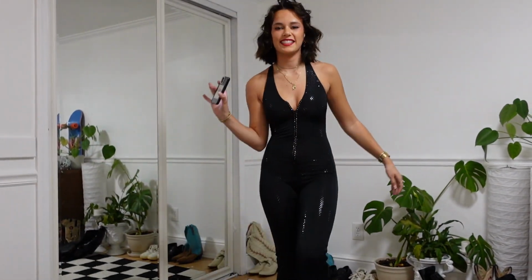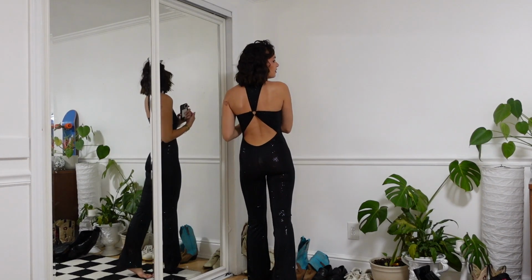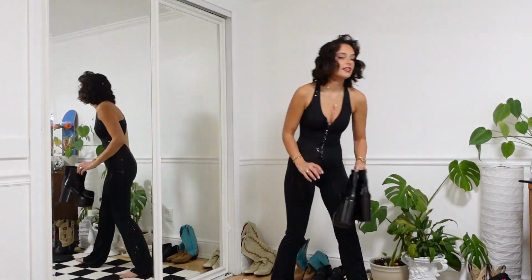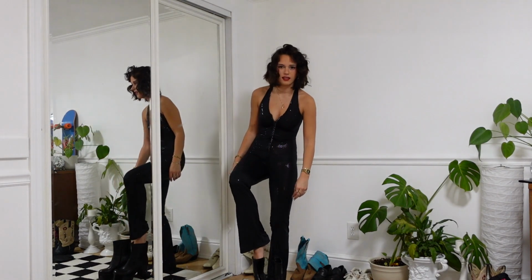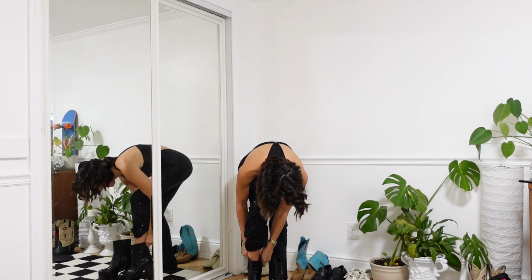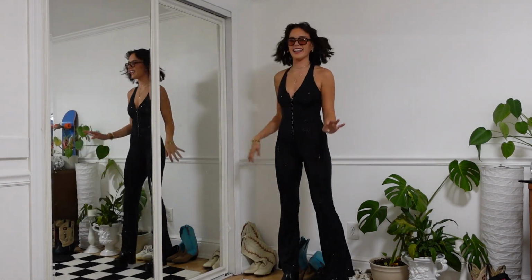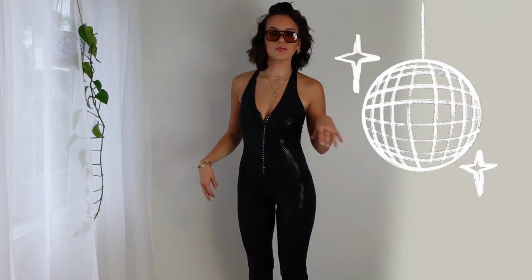You guys, this is just so freaking cute. Look at this, it fits me like a glove. So go-go boots, that's something we've got. Again, none of these shoes are going to be with the costumes because that would have really been a lot of money. I don't want to give up this costume, it's so good. And some colored sunglasses, okay. I think this is really cute.